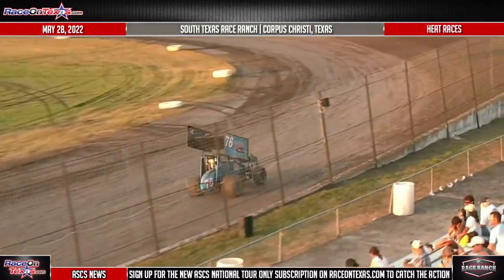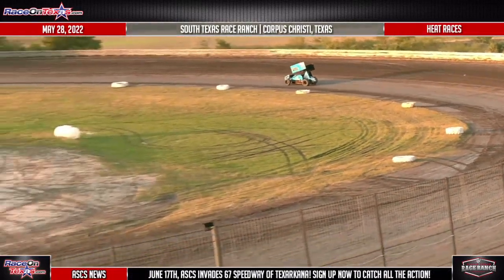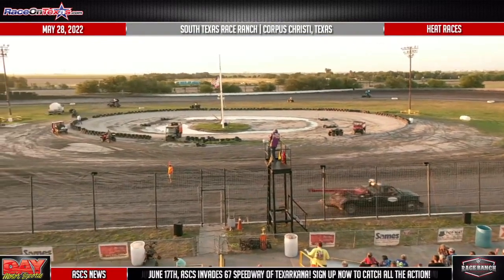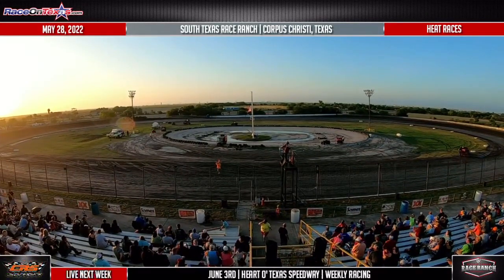All right, Daniel King. Yeah, he put that one away in a hurry. He was off and running from the get-go, and he had a little competition for a little while, but it faded in a hurry as he went to the pits, and it was all Daniel King after that. So Daniel King takes the victory in heat race number 2 for the 305 rings. All right, we're coming up on third class.